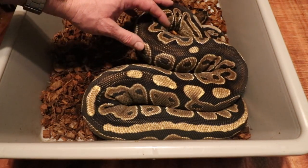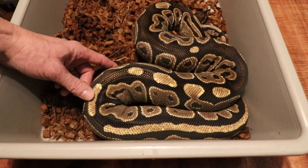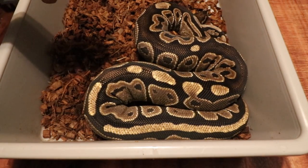But the big normals, you can pick them up really cheap. I think I picked some of these up for like 100, 150 bucks a piece, and you can really produce some really awesome snakes if you pick the right males.